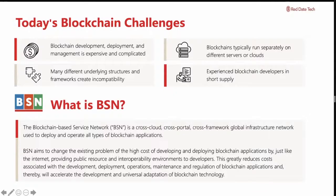So for us, we really think that blockchain technology is kind of where the internet was in the early 90s, when it was still very expensive to build a website. You had multiple competing standards and interoperability issues. And it wasn't until the cost of developing websites came close to zero, and you had common standards like TCP/IP and HTTP, that the internet really took off. And so we believe that those fundamental aspects need to be in place in order for blockchain to really take off. And that's what really prompted us to create the BSN.